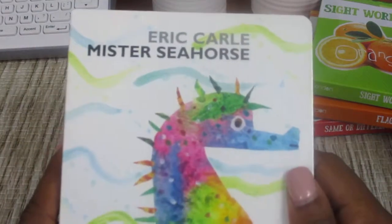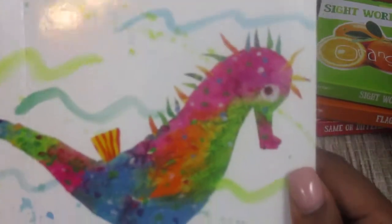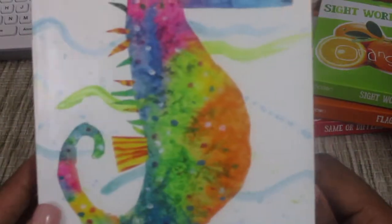Here's another book we got from Barnes & Noble, and Audrianna picked this out. It's called Mr. Seahorse, and it's just a really bright, beautiful book by Eric Carle.